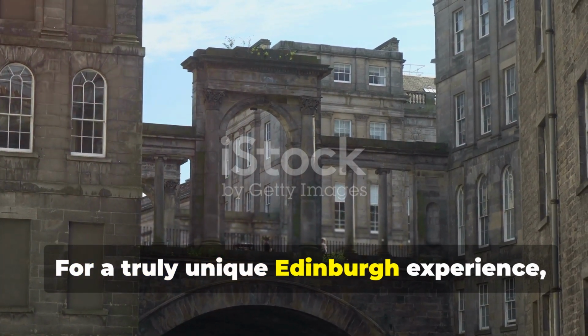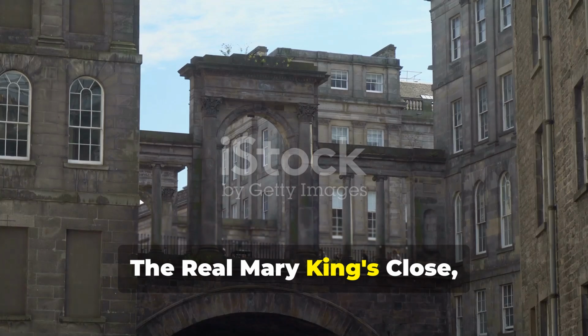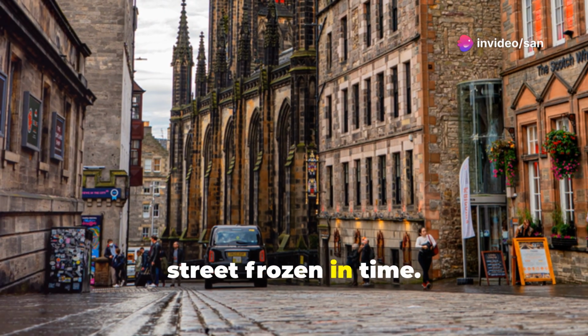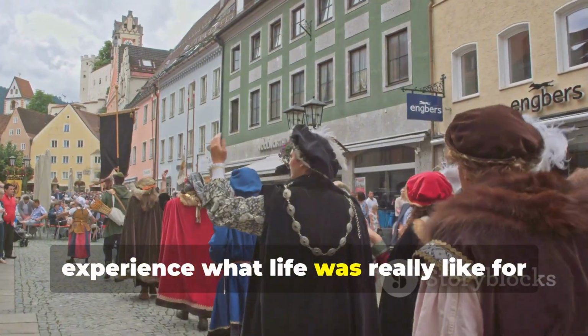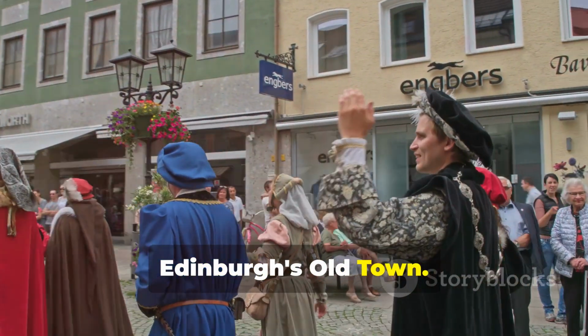For a truly unique Edinburgh experience, let's venture beneath the Royal Mile to the real Mary King's Close, a perfectly preserved 17th century street frozen in time. This is not your typical museum, folks. This is a chance to step back in time and experience what life was really like for the people who lived and worked in Edinburgh's Old Town.